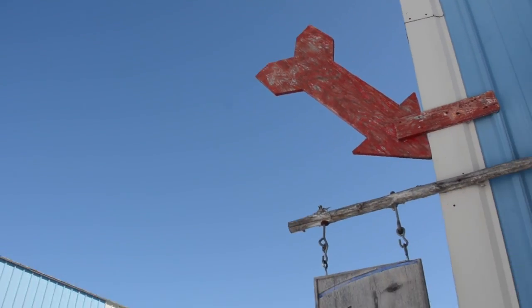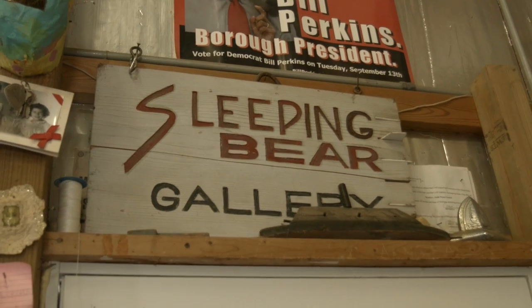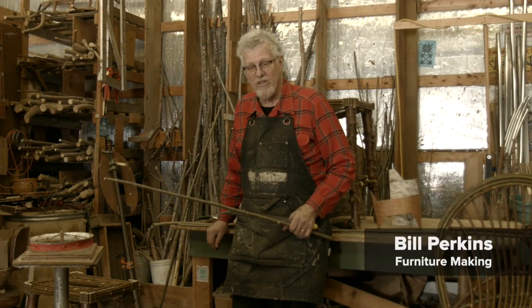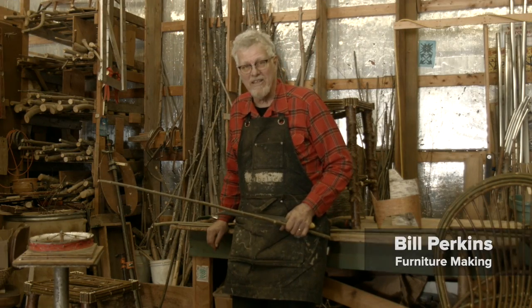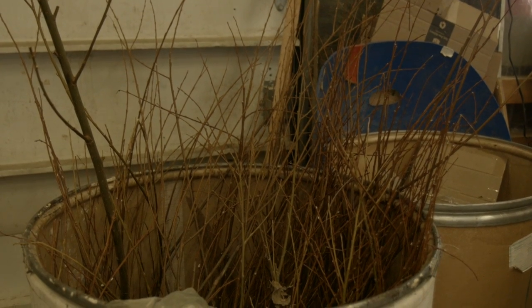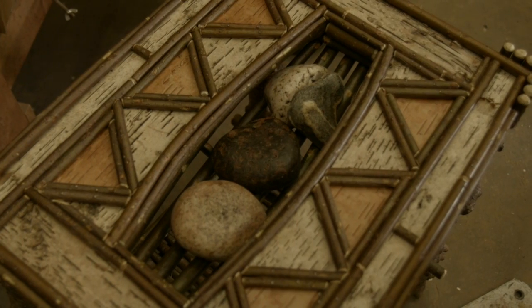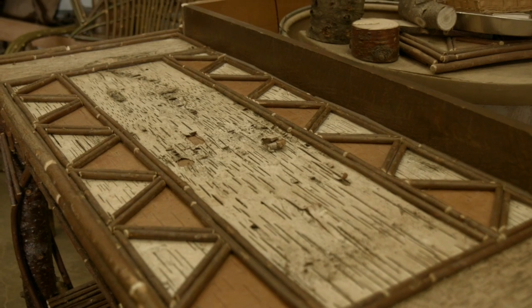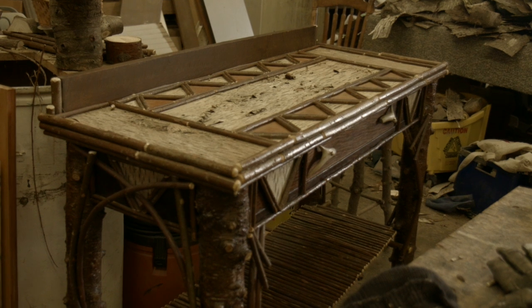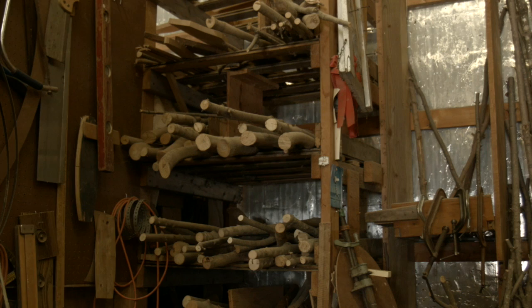My name is Bill Perkins, and I am Sleeping Bear Twig Furniture. I make rustic stick furniture in the style of the Upper Great Lakes. I live in the village of Sutton's Bay, and I'm mostly inspired by the woods up here in Northwest Michigan. The rustic feel of furniture is just taking a little bit of the outdoors in.